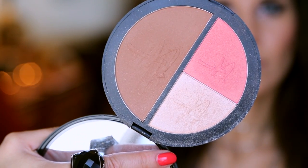This is number 33. And then I already showed you guys this in the foundation routine that I recently posted. Love this, love the size of it, love that everything is in here. And the reason I like the size of this is because sometimes when you get these small little discs that have a highlighter, a blush, a bronzer, you cannot get your brush in there and not pick up the other shades. This one, if you want just bronzer, you can grab it. If you want just highlighter, you can grab it. If you want just blush, you can grab it. And this product is out of this world amazing. I am in love.